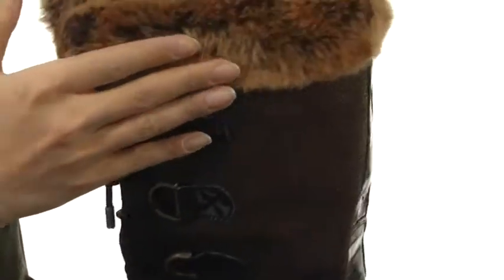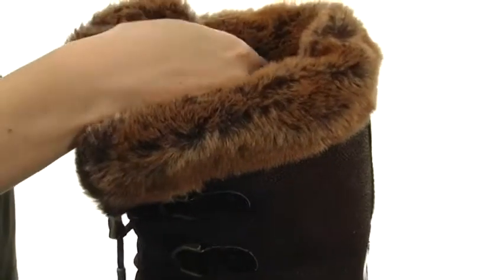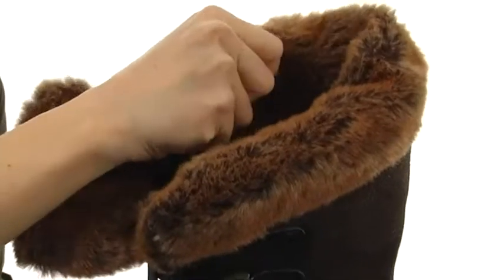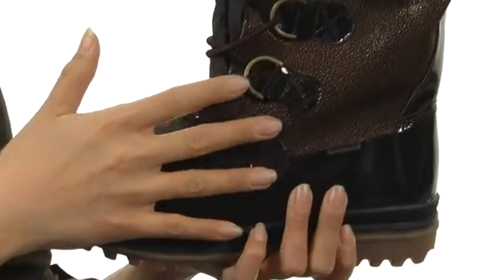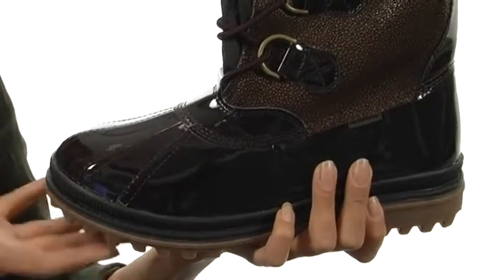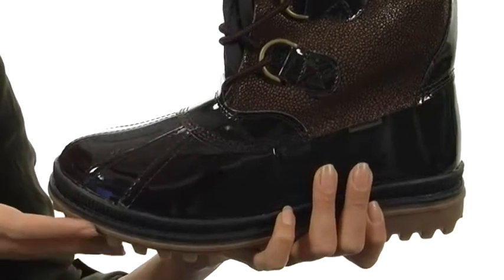It also features a faux fur collar that is so luxurious, and it also features a faux fur lining that's going to provide you with plenty of warmth, and it's so soft to the touch. These also have a comfort insole with thermal light antifungal protection that's not only going to provide you with cushioning and comfort, it's also shock absorbing, and it's going to help reduce odors.